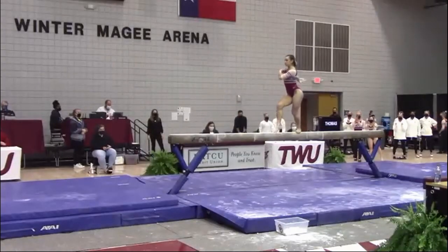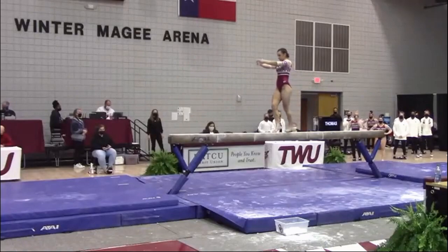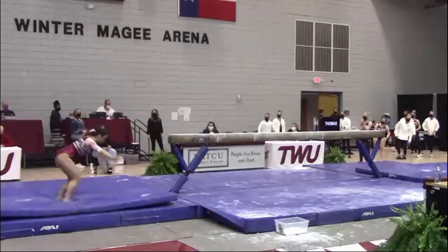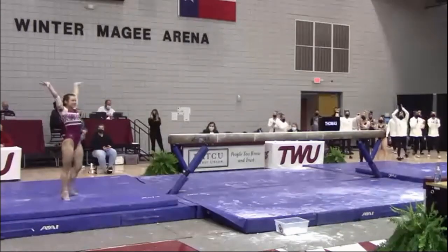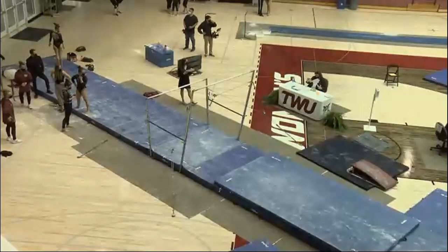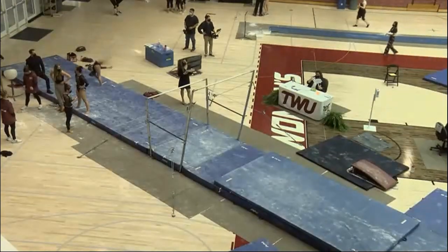That was a very unique full turn. Usually we start forward and finish forward, and she actually started sideways and finished sideways, so very unique. And there's the finish. Pretty good stick. Solid routine besides that little wobble as well. A lot of really well stuck landings off the beam for the Sooners here.